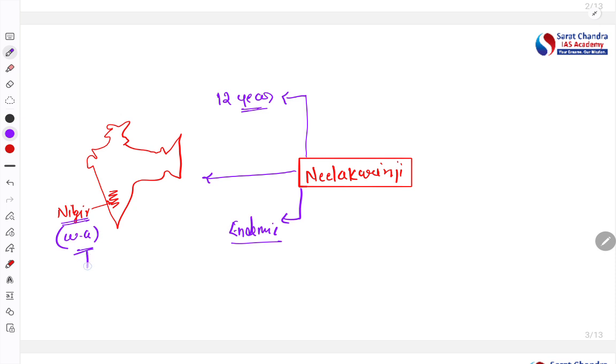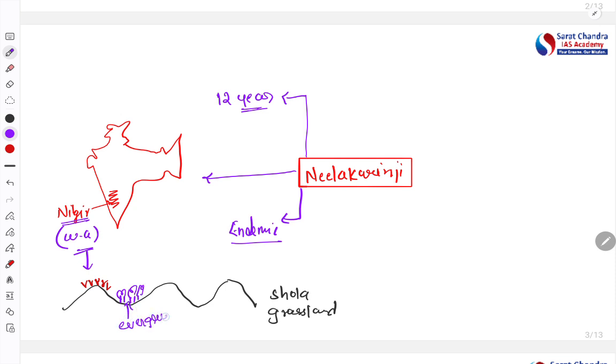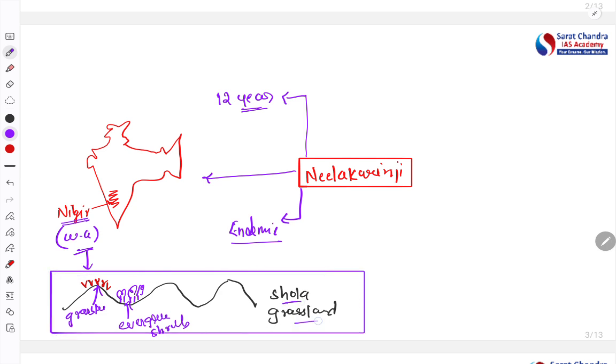The third factor here is that in the Western Ghat there are some grasslands which are called the Sola grasslands. These are found in the Sola grasslands. What are the Sola grasslands? Here in the valley region, here in this top region, high altitude, we find the grasslands. However, at the valleys we find some small shrubs which are evergreen. So here you find the evergreen shrubs, and here you find the grasslands. These are called the Sola grasslands. And these Nila Kurinji are found in these Sola grasslands only. Okay, so this is also one of the key features here.